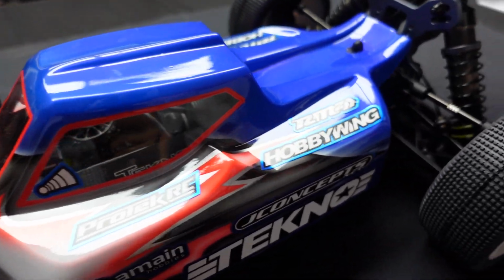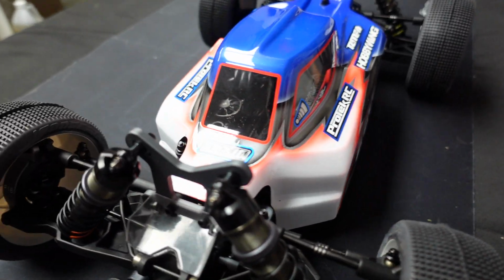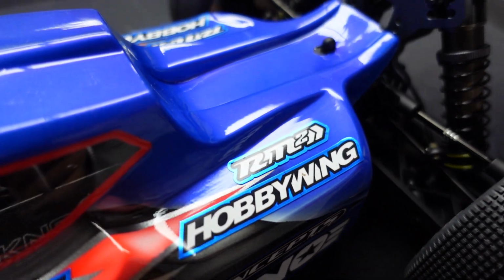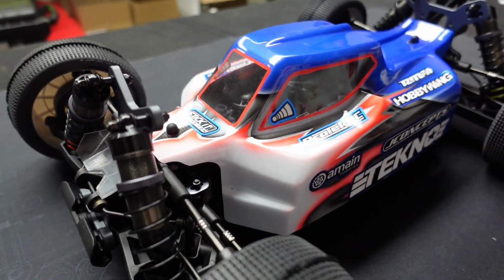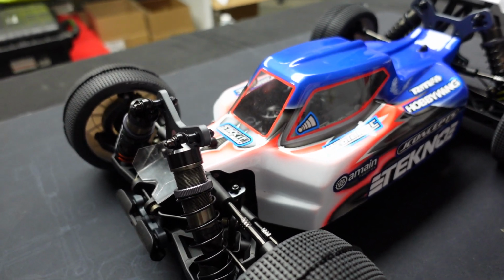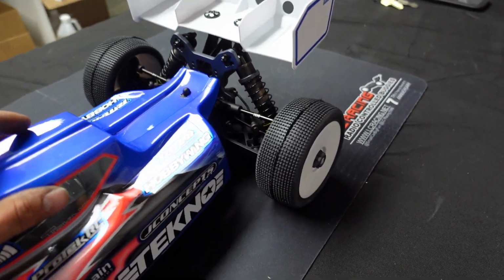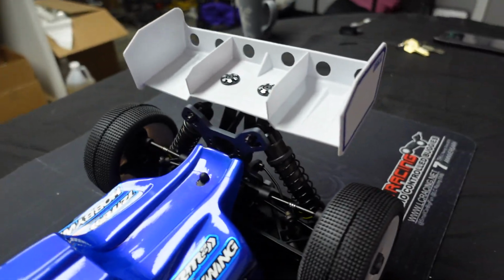We have a custom body, painted the same as Mayfield. Shout out to Stick It One, J Concepts, A Main, Tekno, of course, Hobby Wing, and the man himself, Ryan. I was getting there. Well, Tyler P rushed me. I'm eager. This thing is so cool. So anyway, you get the body obviously in his scheme, which is pretty awesome. It's the new J Concepts wing in the back there too. What do they call those? Razor wings, I think they call them.